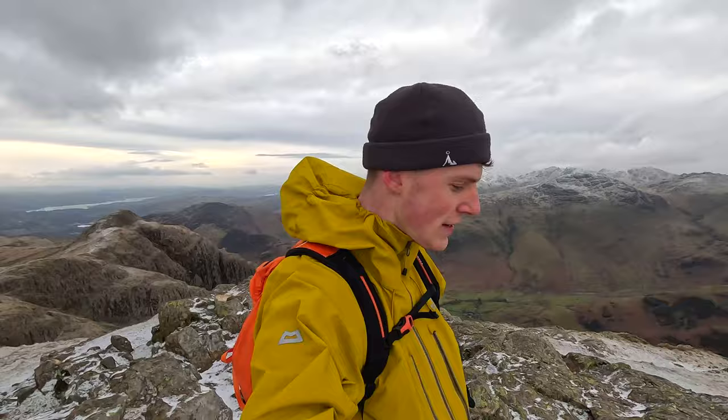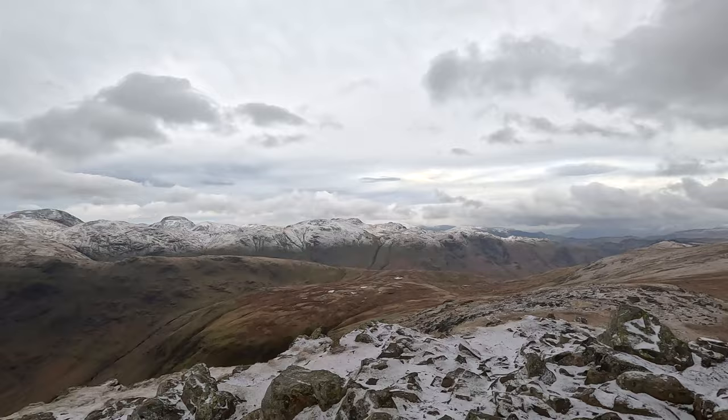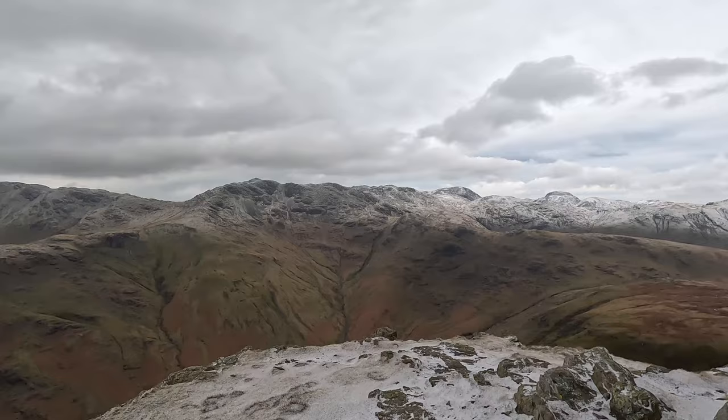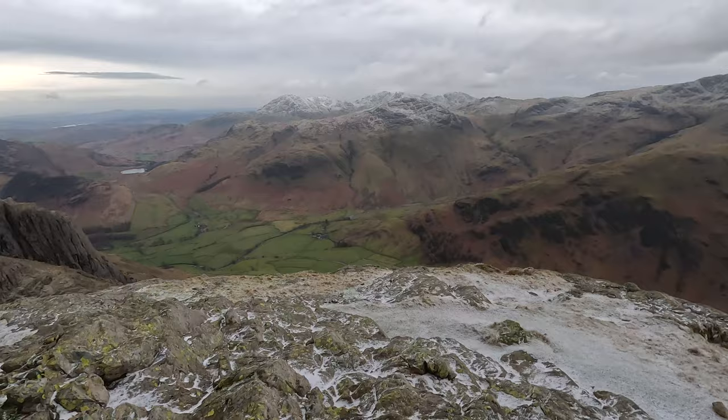Actually, it's not as windy as I thought it'd be up here. The climb up was a little bit sketchy though with the ice, but look at this view. Absolutely insane. Let's see what my geography is like at the moment.